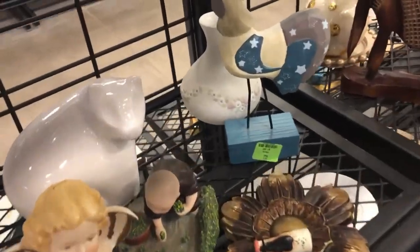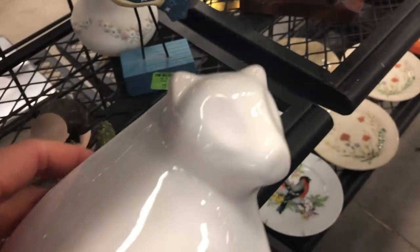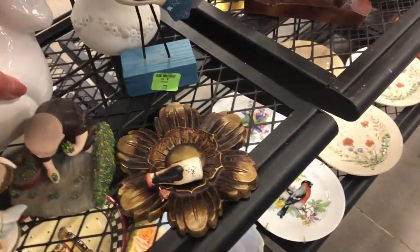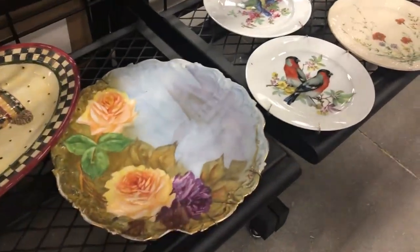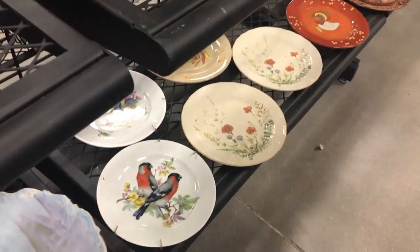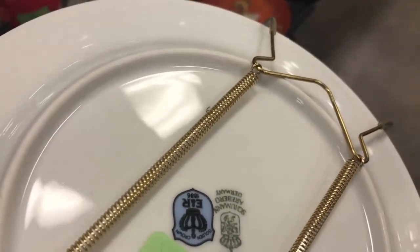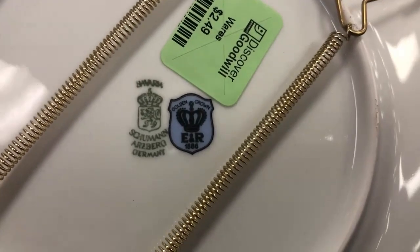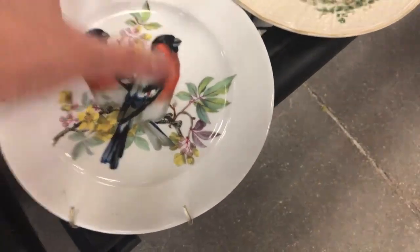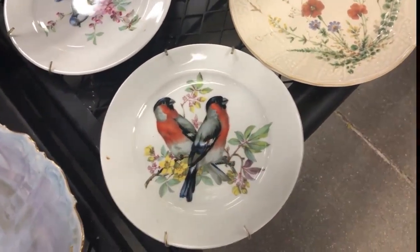Okay, I'm back. Did I look at you last time? I feel like I did. Looked at you. Here it is. Schumann bird plates. Let's check those out.